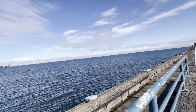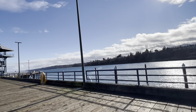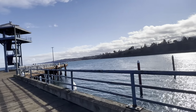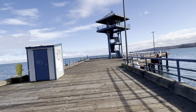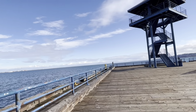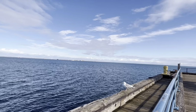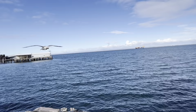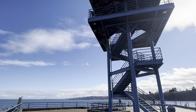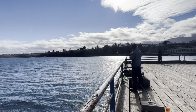You can walk to the end of the pier, then climb a tower for 360-degree views of the harbor and Olympic Mountains. This is a nice place for fishing.